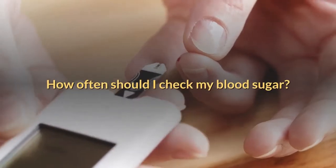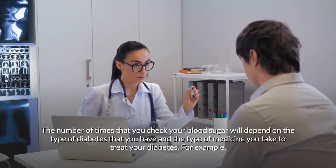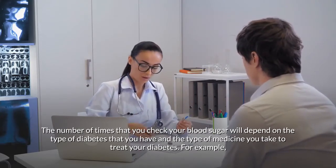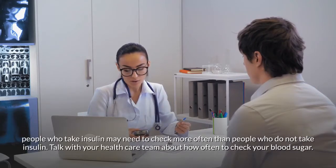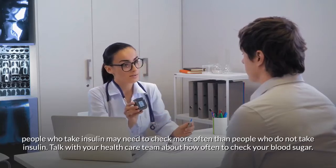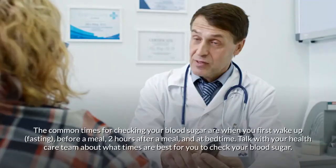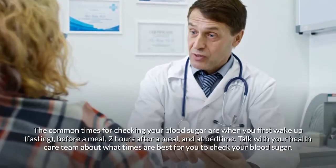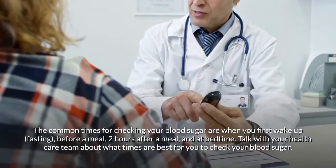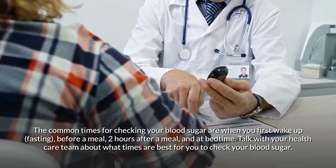How often should I check my blood sugar? The number of times that you check your blood sugar will depend on the type of diabetes that you have and the type of medicine you take to treat your diabetes. For example, people who take insulin may need to check more often than people who do not take insulin. Talk with your healthcare team about how often to check your blood sugar. The common times for checking your blood sugar are when you first wake up, fasting, before a meal, 2 hours after a meal, and at bedtime. Talk with your healthcare team about what times are best for you to check your blood sugar.